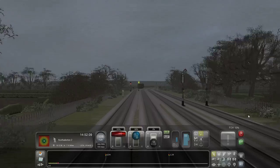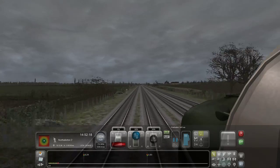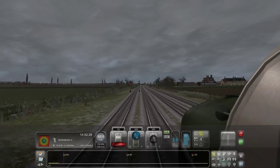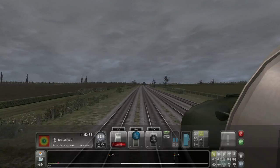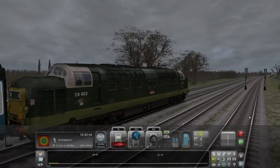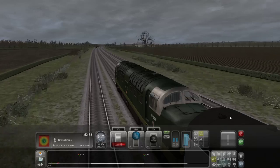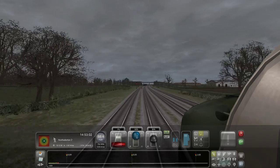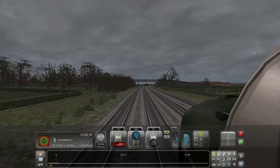Okay, if we look ahead, see the signals are indeed now turning against us. So what we're going to do, put about 50% brakes on, start slowing down. Take another, and blimey, another Deltic passing us. Going like the clappers. We'll keep slowing down, even though the signal's now changing to green, we'll keep slowing. Coast at this stage.